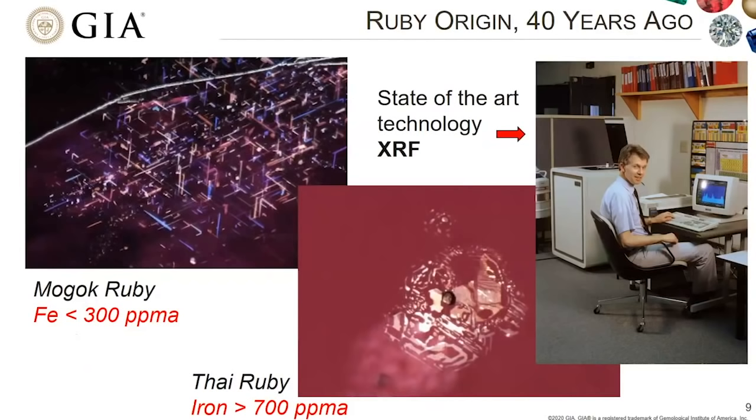And so what you would have done is put your ruby in there and measured the iron concentration of that ruby. If it had low iron concentration, below about 300 parts per million atomic, it would have been a Mogok ruby. And if it had high iron, above about 700 parts per million atomic, you would have been looking at a Thai ruby.